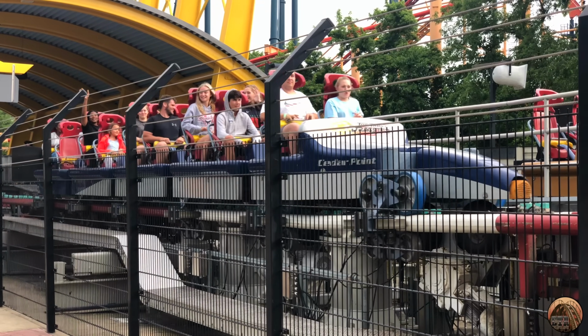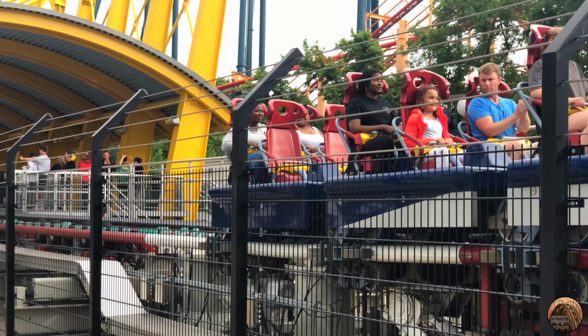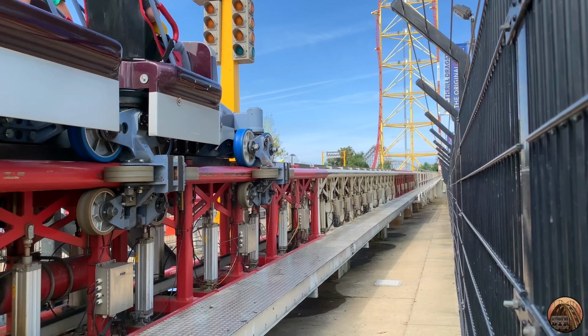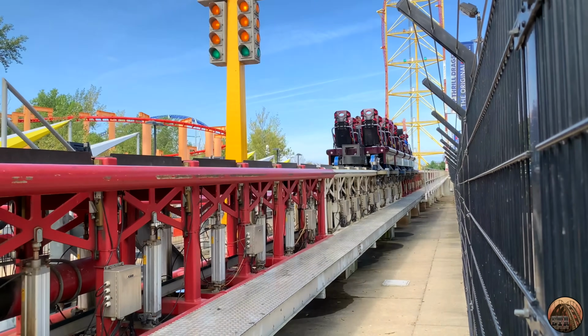Both trains then enter the launch area. The park has an audio system that plays sound effects of dragster engines idling and revving as the trains prepare to launch. Once it's your turn to launch, your train begins to roll backwards a few inches as the hundreds of brake fins that line the launch track drop.